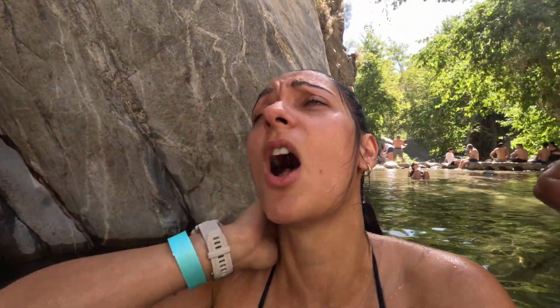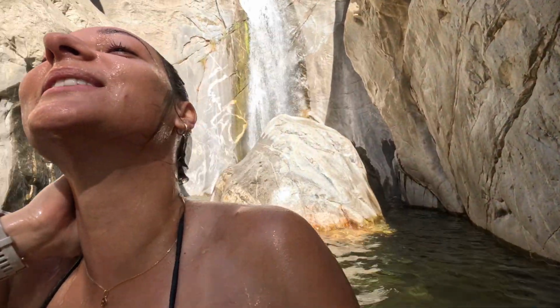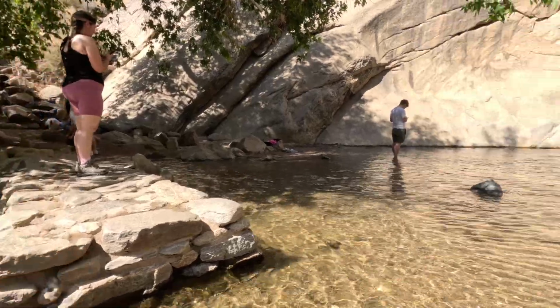It feels great, actually. Almost dislocated my neck because my body got so tense. So these people started jumping off the rock. Now Joe's like, what? Is it that deep? Now I want to do it too, so he's going over there to get that done.